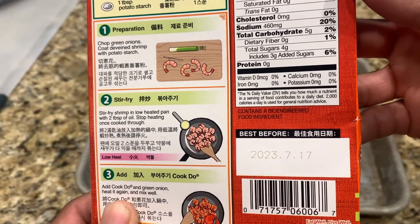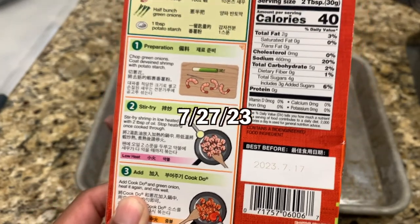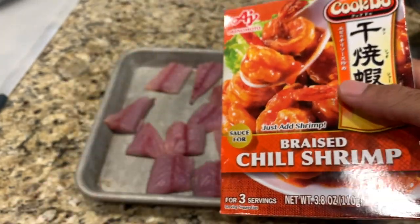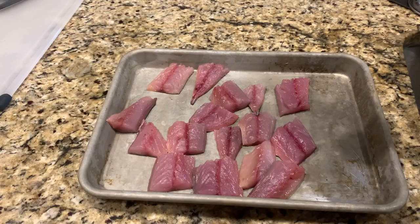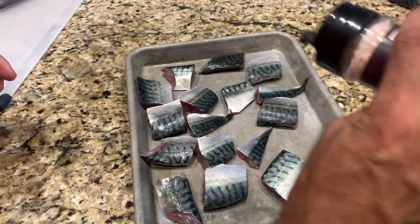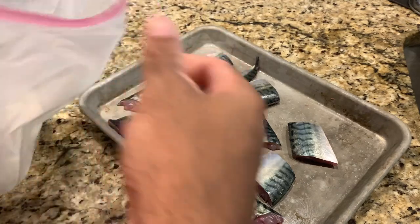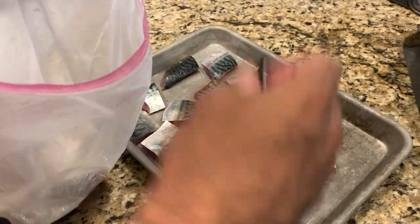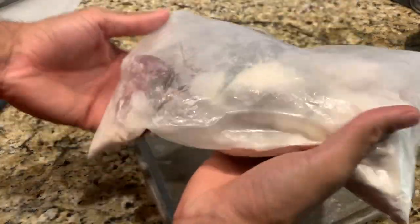It does say best before 7/17/2023. So it's 7/27/23. But I think it'll be all right. But first, let's coat these in some salt and then some flour. Next, flour. Don't have any potato starch, so we're gonna use some flour. Close it. Give it a little shake.